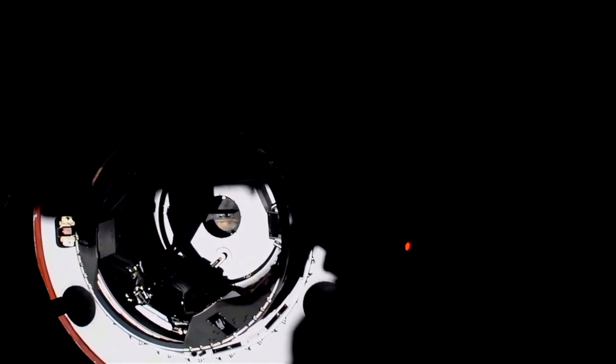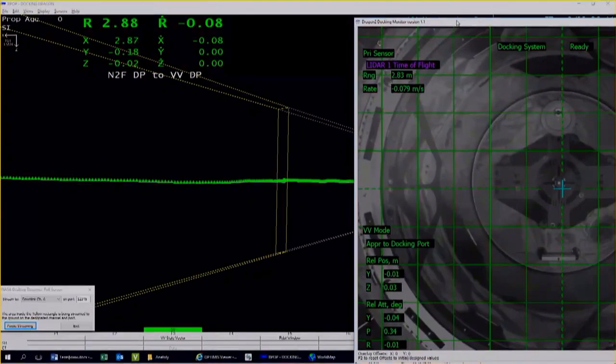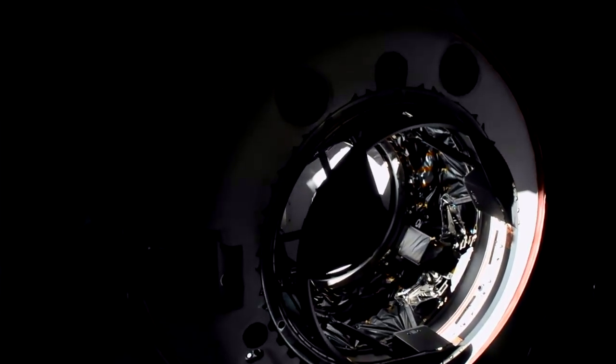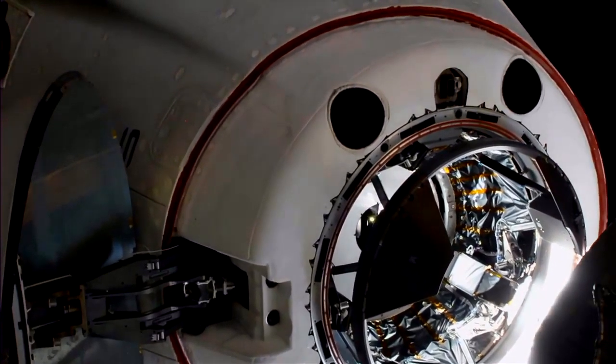Yeah, you can actually see the centerline camera pretty clearly there, with the contrast of the sun right now. 3 meters to go. Two meters. We are inside the hands-off point, the crew hands-off point. 1 meter to go.